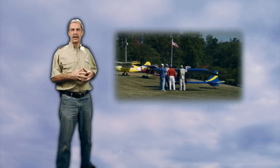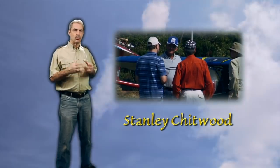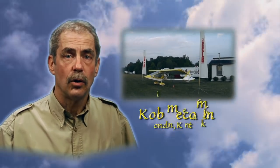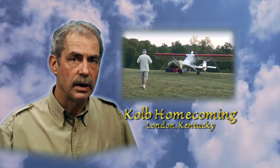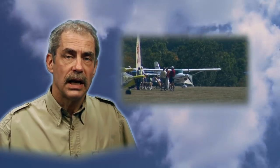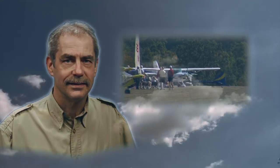To find out more about the Kolb Firefly, I sought out Stanley Chitwood. He's an owner, he's built this plane, he really loves the whole idea of ultralight flying, and he really likes his Kolb. Every year the Kolb factory has a fly-in that they call the homecoming. It's a time when owners of Kolb aircraft can come by and they have a big party and they have seminars, and also people that are interested in the design can visit and see them fly and talk to the factory. Stanley said he was going to be there, and I decided that'd be a good place to interview him. Let's see what Stanley has to say about his Firefly.